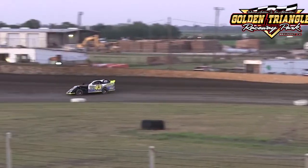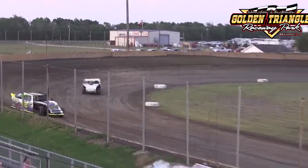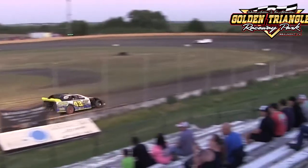Chris Green with the lead down the backstretch going into turn 3. Nice and smooth, nice and easy, and nice and fast off the top of turn 4 to pick up your rookie limited modified heat race.